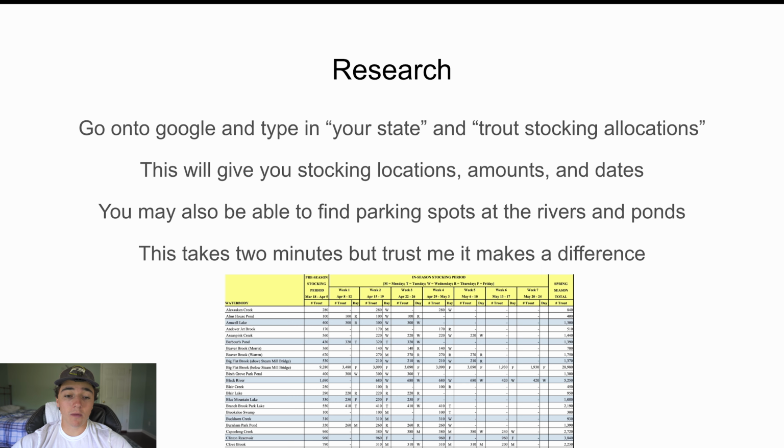So it's really helpful. It literally takes like 2 minutes before you go out, and you can see this is kind of what it should look like right here. It should just be a nice big chart with all the different bodies of water. Some states have maps and stuff. You can actually click on a specific river, which is pretty cool.